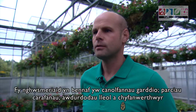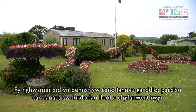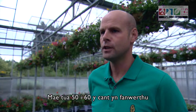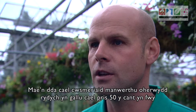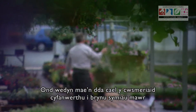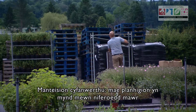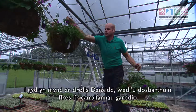Mainly my customers, you could say, are garden centres, caravan parks, local authorities, and wholesalers really. Probably 50 to 60% is retail. It's good to have retail customers because obviously you can get 50% more, but then again it's good to have wholesale customers to do your large quantities. The advantages of selling wholesale, plants go out in large numbers, all go out in Danish trolleys, delivered fresh to the garden centres.